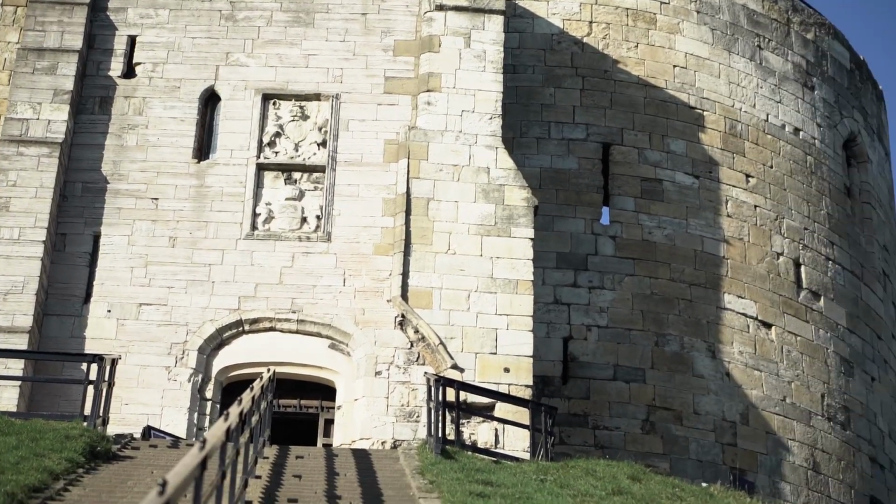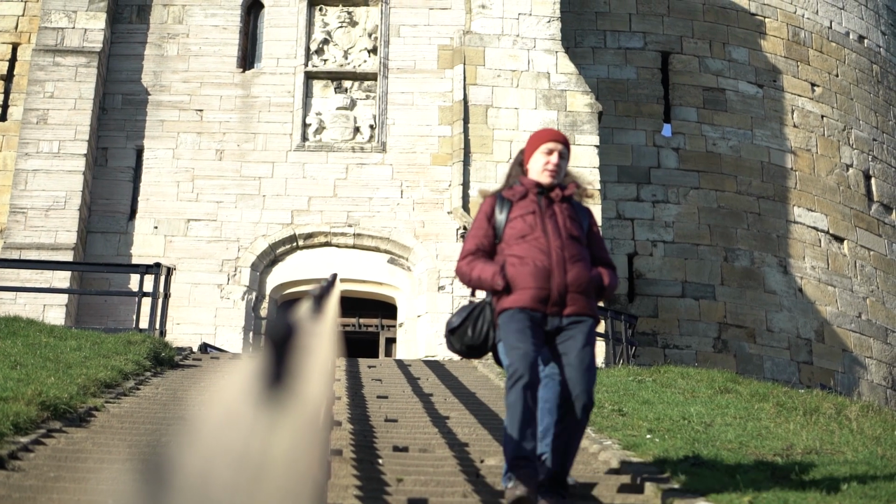Just round the corner from the Barbican towards the city centre, you find Cliffords Tower, one of York's most recognisable landmarks. But what most people don't know about Cliffords Tower is, just over the river, there used to be an almost identical tower on a place called Bale Hill. If you walk around the bar walls, you'll see the site where that was.